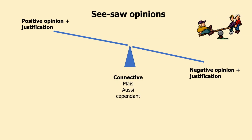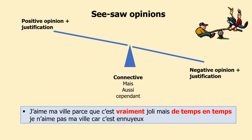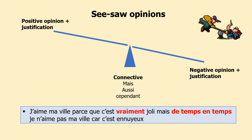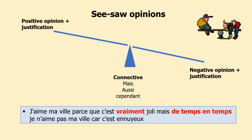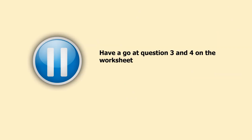If we now go back to our earlier example, we can see how we might improve and extend further this sentence. J'aime ma ville parce que c'est vraiment joli, mais de temps en temps, je n'aime pas ma ville car c'est ennuyeux. You try saying it in French. And in English that means, I like my town because it's really pretty, but from time to time I don't like my town because it's boring. Pause the video and have a go at question 3 and 4 on the worksheet.